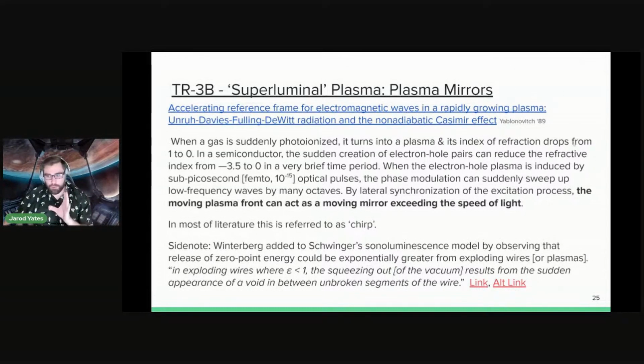That's a big, bold claim, but that's the claim that I'm getting towards for how this craft operates. That this moving plasma mirror, this wavefront of the plasma, is able to exceed the speed of light, and as it does so, it's Doppler shifting all of the incident laser beam frequencies ahead of it, blue shifting them, and it's increasing the energy density significantly when it does that.